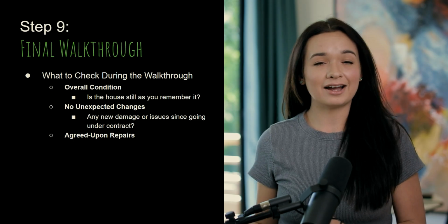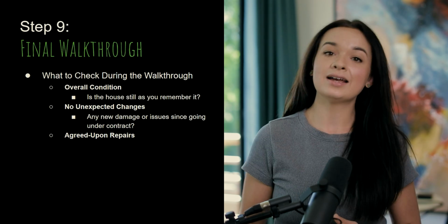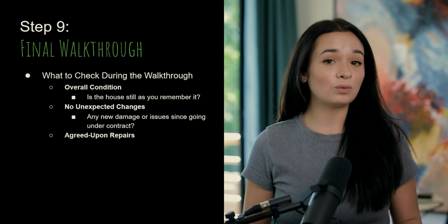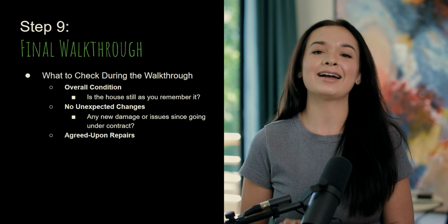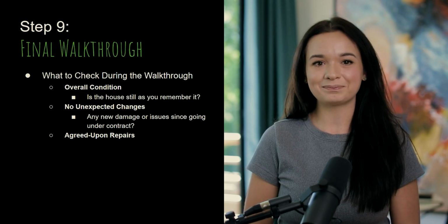Another option is to hire your home inspector to return to the property, often at a discounted rate, to specifically check the completed repairs for you. This final walkthrough is your last chance to ensure that everything is in order, that you're still excited about the property before you head to the closing table.